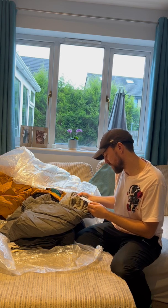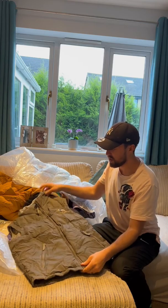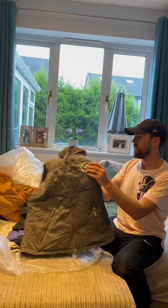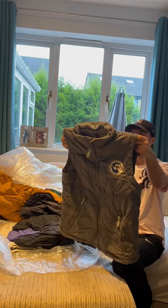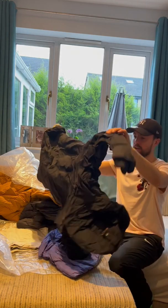Yeah, Dakota, whatever that is. It's down filling, which is always good. Looks a little worn, needs a wash. It's got some feathers on it, but I'll get them off. Yeah, that's pretty good. That should be 40 quid maybe. I think we're about a third of the way there.